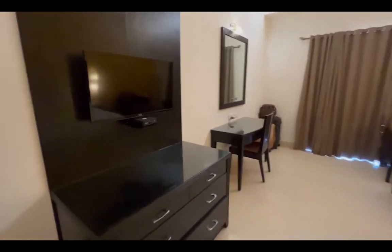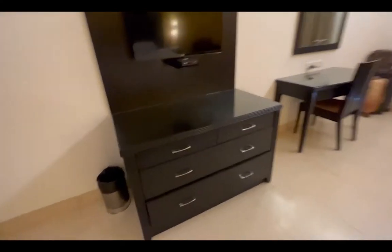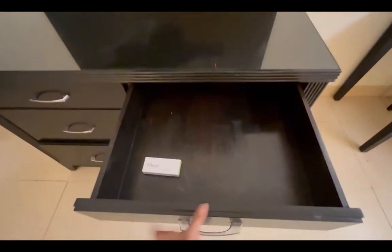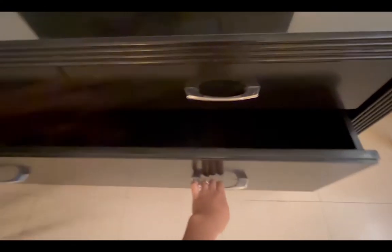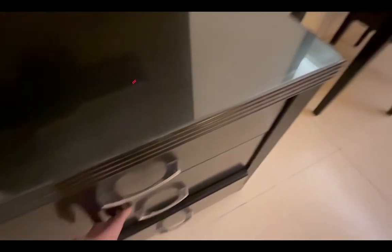And here we have this LED TV and a big TV unit. So here you get a lot many drawers to keep your stuff. Okay, so they have this sewing kit over here. So like big drawers, very spacious.